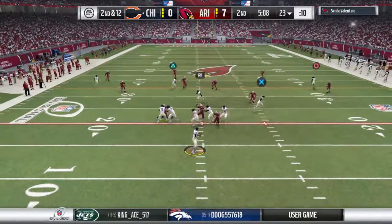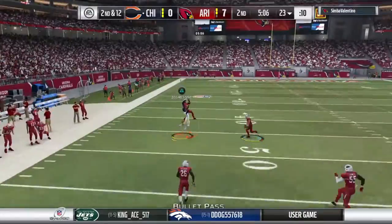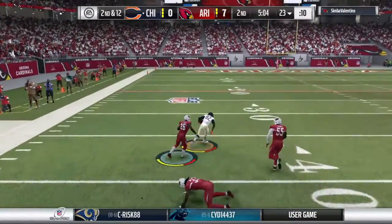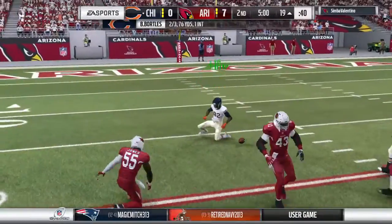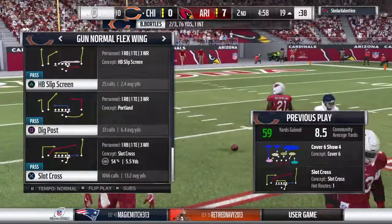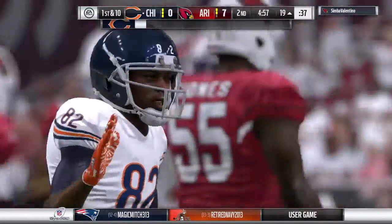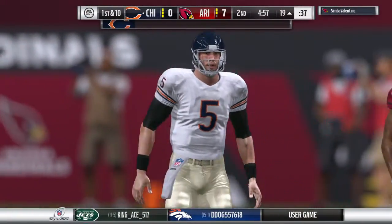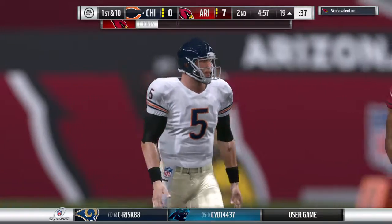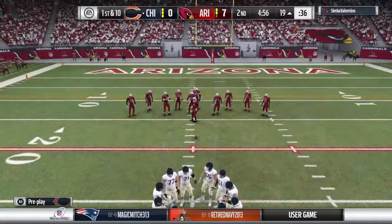On second down, here's Bortles. He's going to rifle one deep, and got his man. Complete, and he takes it down deep into Arizona territory. It's a big-time play there for the Bears, 59 yards. So they're operating in the red zone.